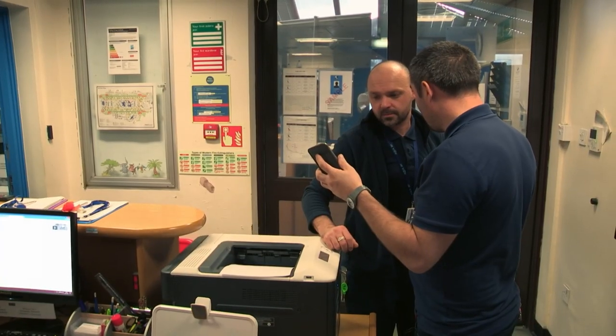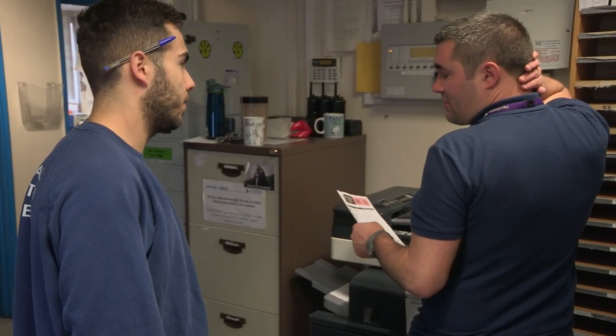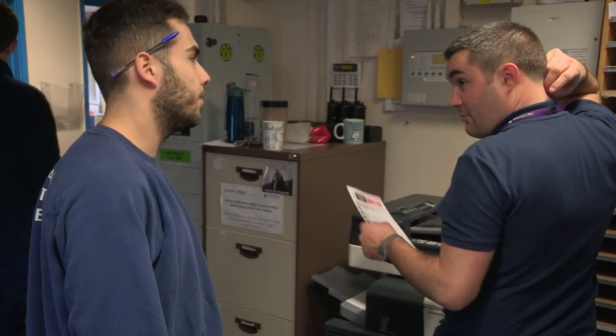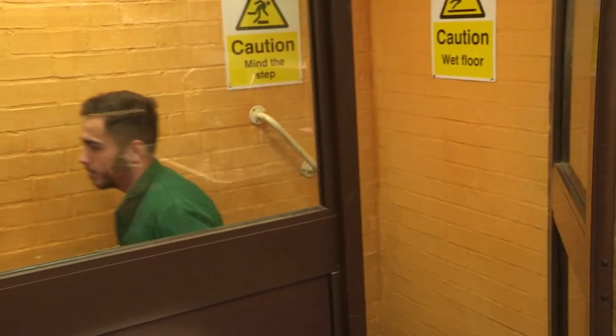So to make sure he gets it right, Dan checks in with Deputy Manager Ross. Do I just check the box? The box is right, and then you put them in isolation. Isolation, yeah, with the fan on, etc., and a mask. Yeah, cool. It's important that you wear all the relevant personal protective equipment to minimise any risk.